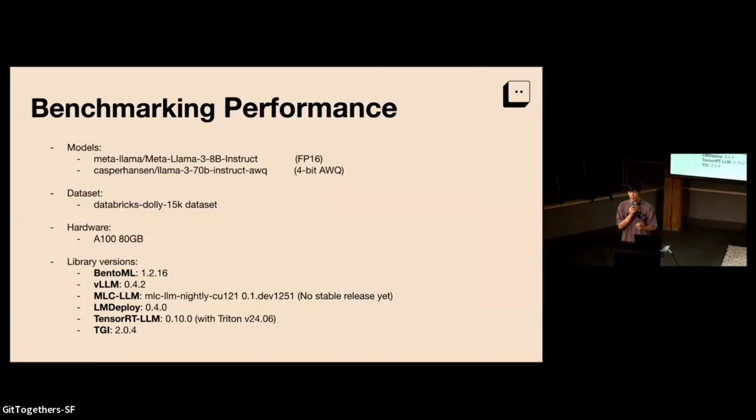We run the benchmark on 2 models. One is the Llama 3 8 billion model, which is in FP16 precision. The other is the Llama 3 70 billion model running on 4-bit AWQ quantization. This is to measure how the inference backends perform on quantized models. Then we randomly select prompts from the Databricks Dolly 15K dataset, and we run the inference backends on the A100 80 gig GPU.